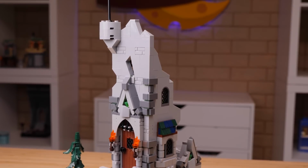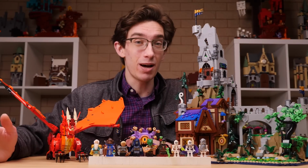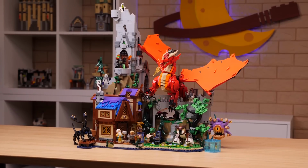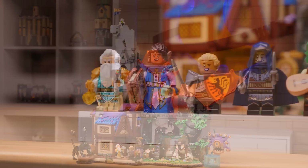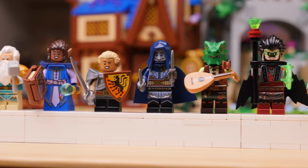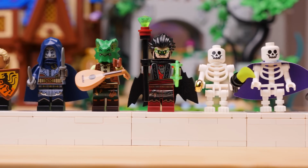Ludicrously expensive though the set may be, as far as I'm concerned, you get a lot for your money here. It's gonna be up to you to determine whether or not that's worth it, but I can definitely see even a lot of non-D&D fans picking up this set for the really awesome minifigures, beautiful dragon, and a fun-filled fantasy environment.